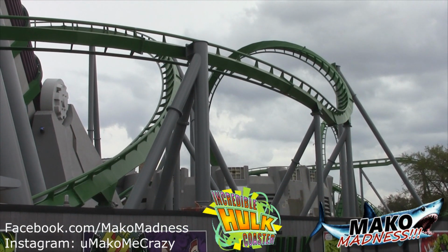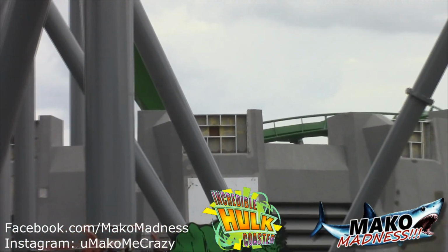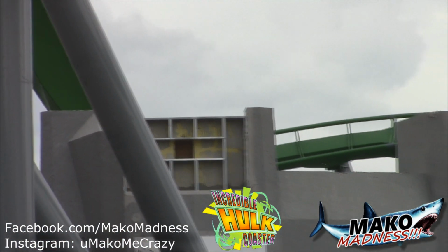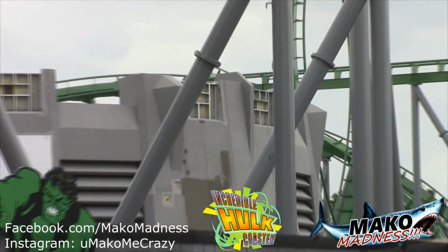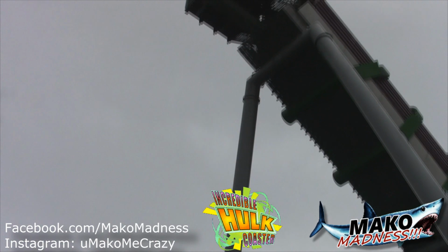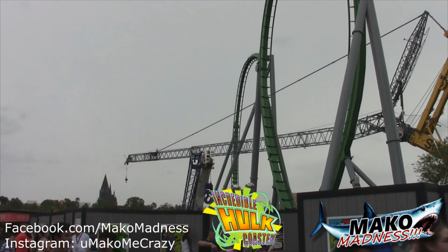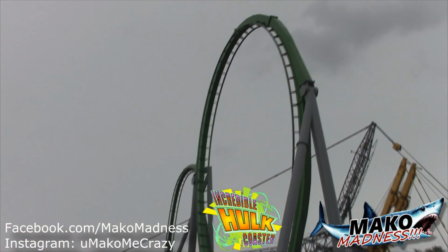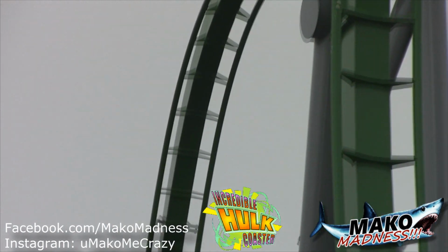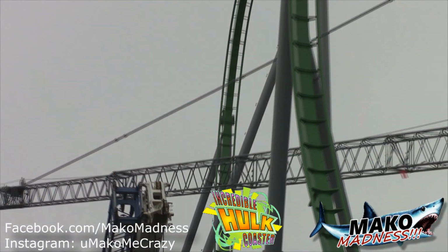Over here in the entry area for Hulk, you can see maybe a little bit of work on the outside of the station. Looks like that right there may be new. I might have to check on that, but I believe so. And Hulk as a whole, looking awesome. And we're finally starting to get again that Cobra roll. Not too much longer, guys.